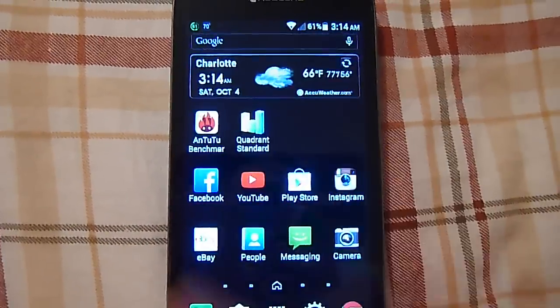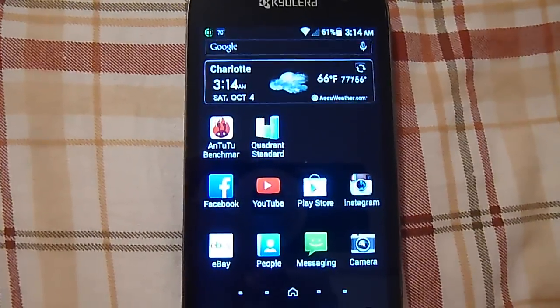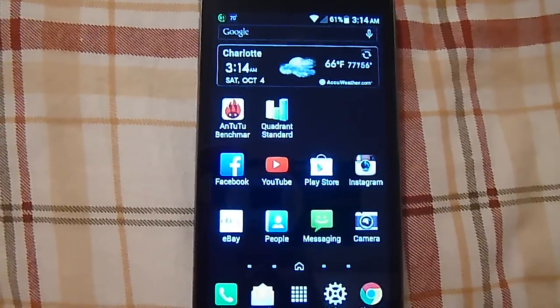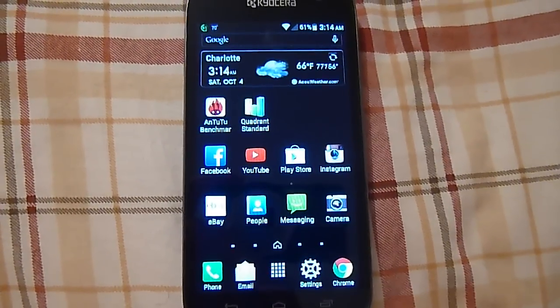I don't really have much else to say. I've not really done any speed tests on this phone other than being here at my house on 3G, and it does not pick up very well. About 0.30, 0.40 megabits download is about all it gets, so it's virtually unusable.